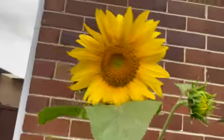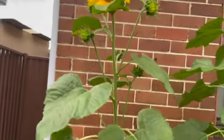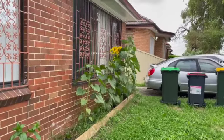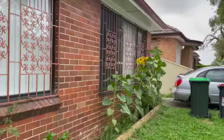Here's another one. These are really tall. I was worried that they wouldn't grow as much as the ones in the backyard because they don't get as much sun, but they've done really well.